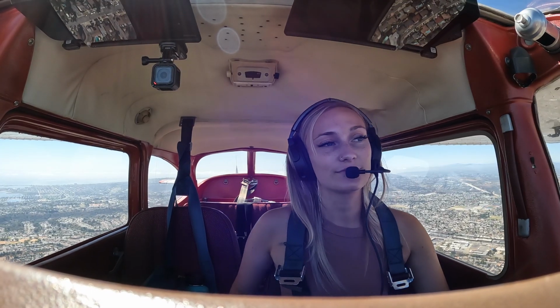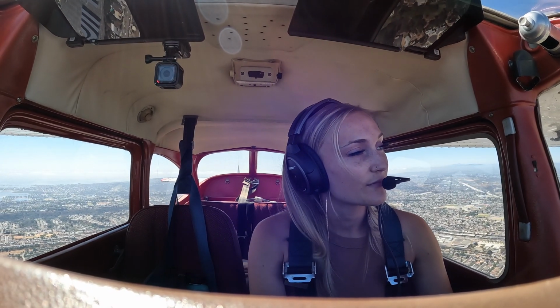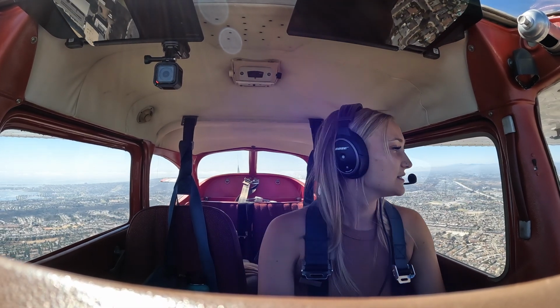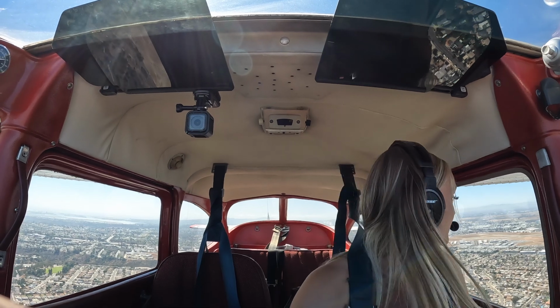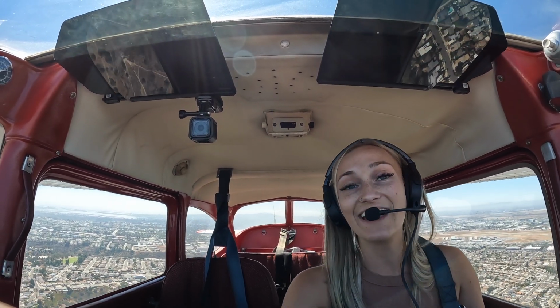8091 Lima, you're number 2, following Cherokee ahead, runway 28 left, clear to land. Number 2, 28 left, clear to land, 91 Lima. Perfect. Number 2, show off. Okay, we're going to keep some power in because they are way out here. Here we have a 4 mile final, but that's okay.